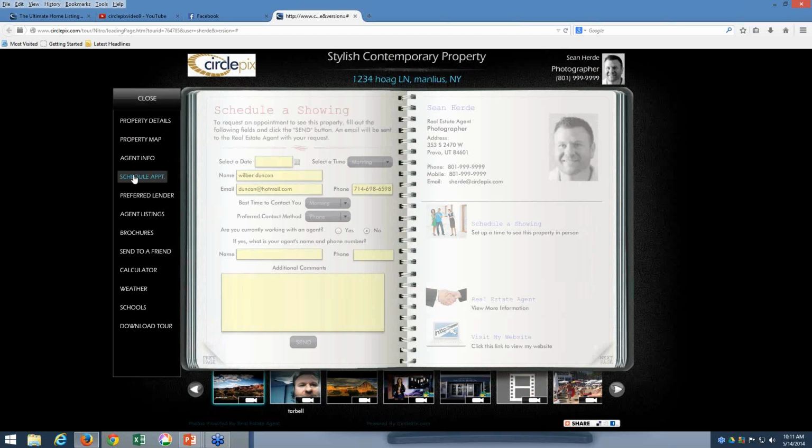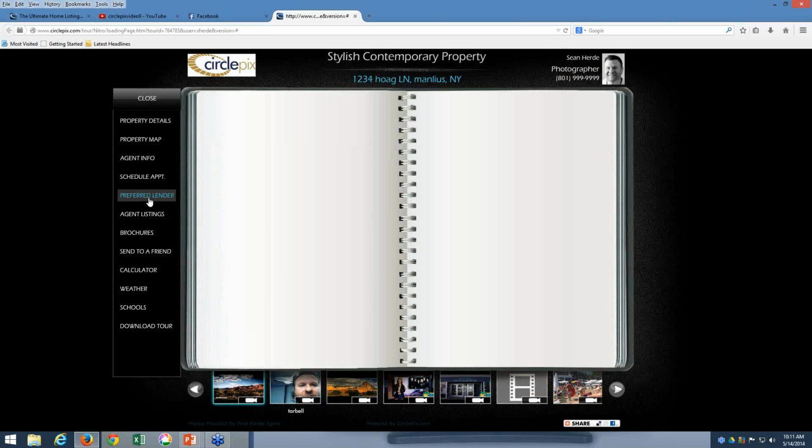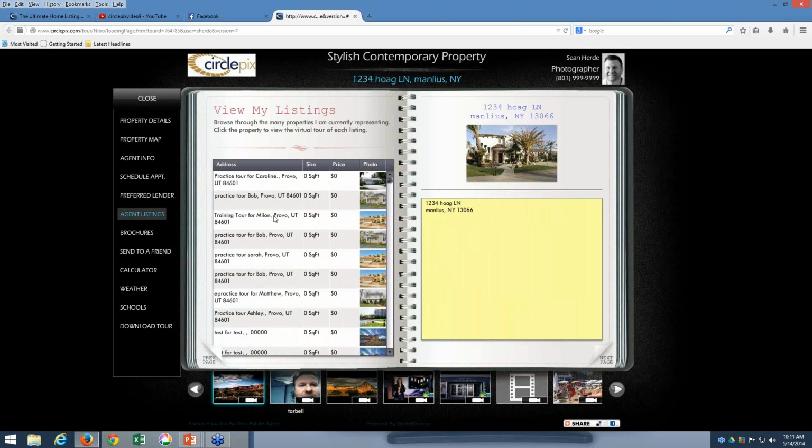Schedule an appointment feature built into your tour. People can request, Wilbur can request an appointment with you, and it will send you an email. We'll send you that email. Your brokerage may have a preferred lender page set up. A preferred lender page would be someone that your brokerage works with, and this page would be all about them and your brokerage and how you work with them to get loans. So that's something that your brokerage could have set up. Agent listings, it's always included in your tour.